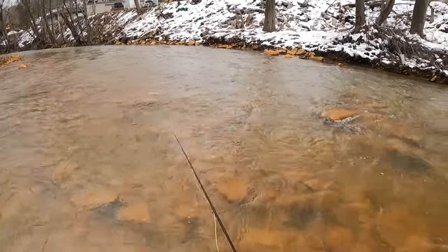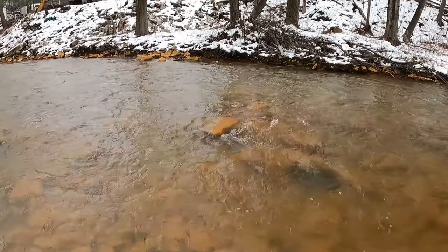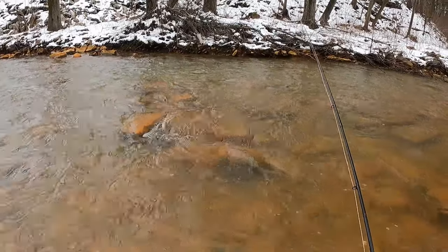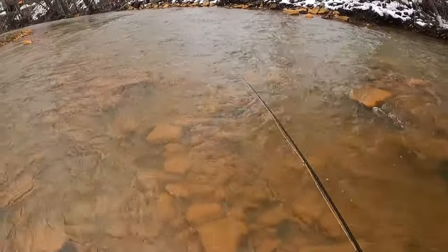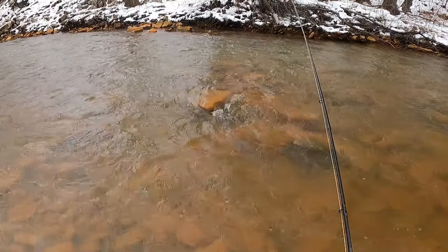Guys, got a decent riffly section, a little bit of 1.5 feet deep, maybe. Nice run coming up too.